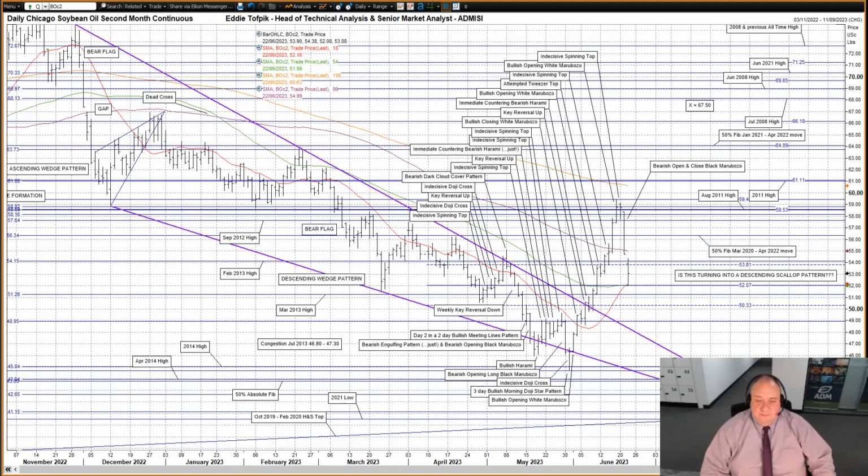Chicago soybean oil. The key pattern here, which I highlighted some time ago, is the late November 2022 to early June 2023 descending wedge pattern. This is easily seen as it is highlighted in purple on my daily chart. It was not a perfect pattern. You could hardly expect it to be after over 6 months of continuously watching the market try and thread in between the trend lines until 2 weeks ago, when the market broke higher out of the pattern.